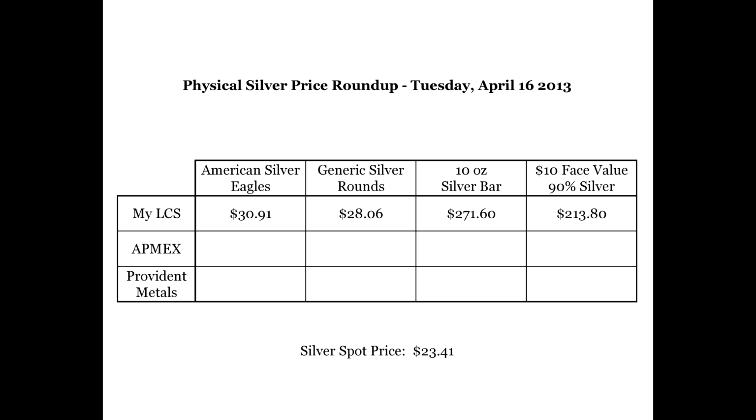So then quickly I'm just going to show you two websites that I purchase from frequently. One is APMEX and one is Provident Metals. And for APMEX, you can see here the same categories. American Silver Eagles for $30.47. Generic silver rounds for $27.06. 10-ounce silver bar, the cheapest ones I could find on there, were $287. And then look at this for the 90% silver. That's even higher than what it was at my local coin shop, $224.01.